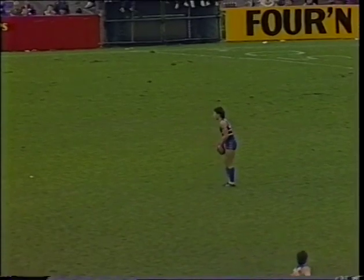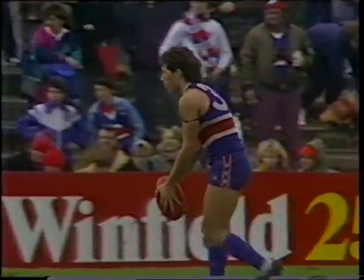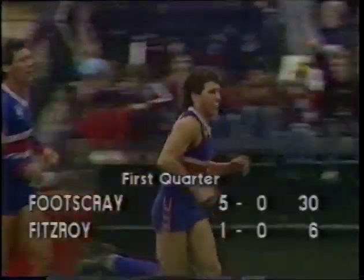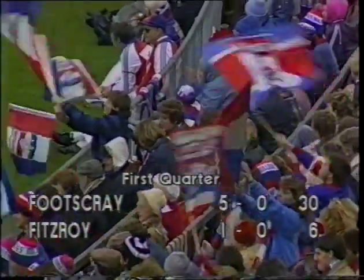First quarter only 15 minutes old, and Brian Royal really played a great game last week against St Kilda. This will be his fourth kick. Royal and Hardy, the stars for Footscray, in their win against St Kilda last week. Kicks for goal, and he's put it through. And that's Royal's first. It's his second.